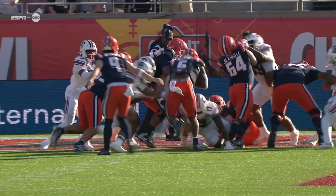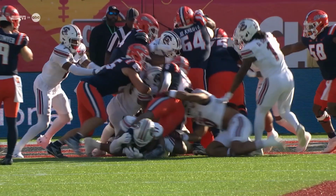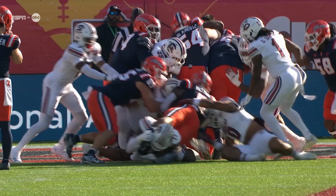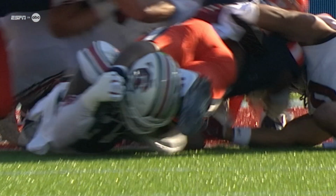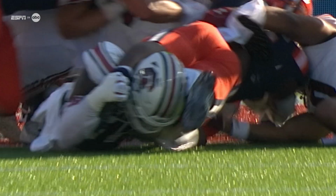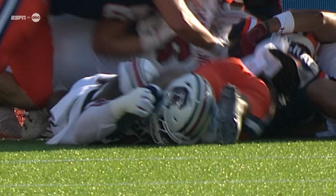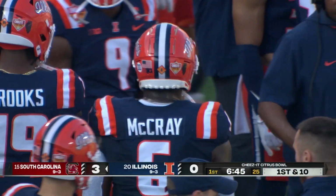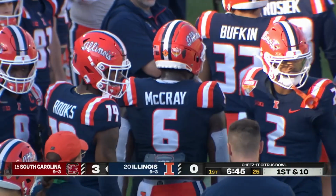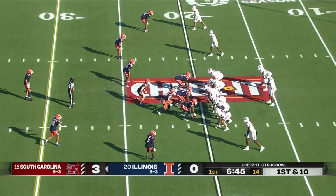So the ball looked like it had broken the plane. Let's bring in our rules expert, Bill Lamagna. Bill, what do you see on these replays? I tell you what, every view I look at is more confusing than the last. But I see your point on that. Is he possibly even down before the ball comes out? I definitely don't believe it's a fumble, but I don't think we have indisputable video evidence. Yeah, great opportunity. Falls by the wayside for the Fighting Illini.